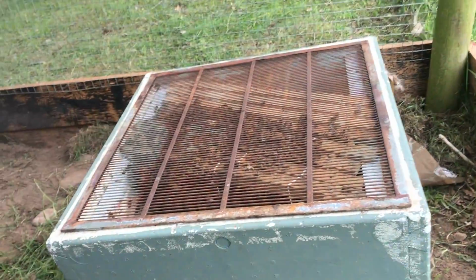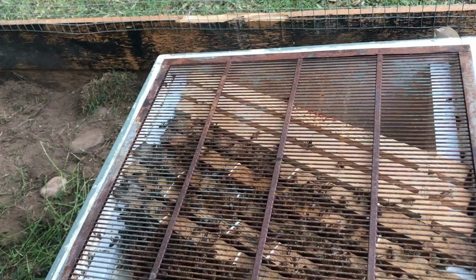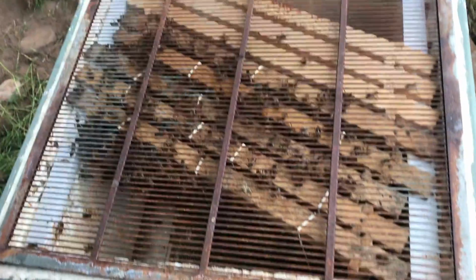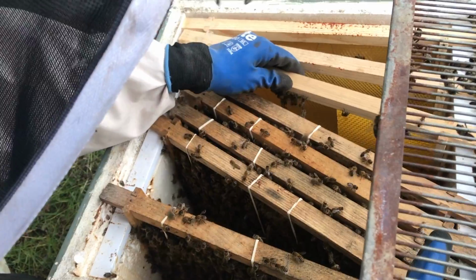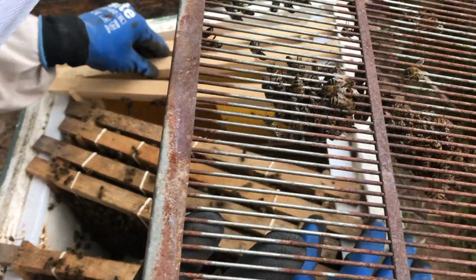Just went a bit downhill from there. Oh God, how's that happened? It must have happened in transportation, maybe while I was driving it around. Hopefully that's not a problem. Okay, so let's take this off. Alright, girls. Oh, we've got a queen clip. She's in the queen clip, so let's straighten these up. Steady, steady, steady. How's that getting stuck on?